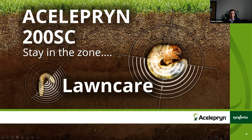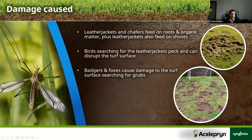So to start the conversation, first, about the damage caused. Most of you working in lawn care will already be aware of this kind of damage, but just to say, leather jackets and chafers can cause really significant damage in turf situations. You can see there where the chafers just chewing away at the roots means that we're not getting that stability anymore. And so even just light play from kids playing football in a garden is really tearing up the turf. It's something we can see really severely, whether it's leather jackets eating at roots or chafers eating at roots.